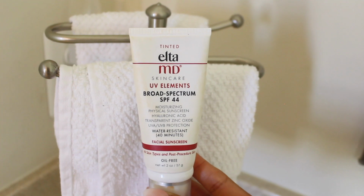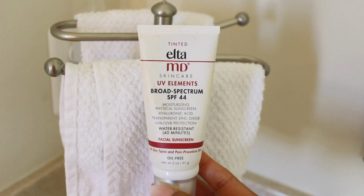This is the Elta MD Skincare UV Elements Broad Spectrum SPF 44. This is excellent, especially for those days where you're not wearing makeup. It's a little bit tinted, so it allows you to have a little bit of coverage. It's very, very light. It's not like a tinted moisturizer. I use the oil-free one because it doesn't have that oily cast on me. It's just more of a matte finish.